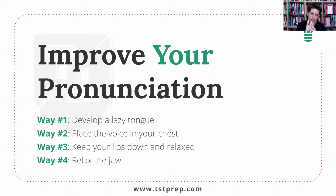And a lot of that comes from this laziness: relaxed jaw, lips down, tongue is very lazy. Okay, so that's in general. If you're trying to figure out how to make some sounds in English, you might have to change the placement, where you're speaking. Is it coming from your nose or is it coming from your chest?